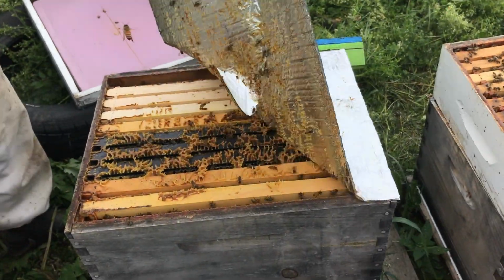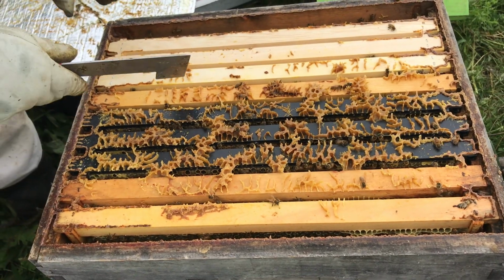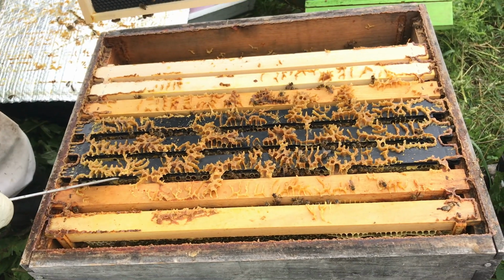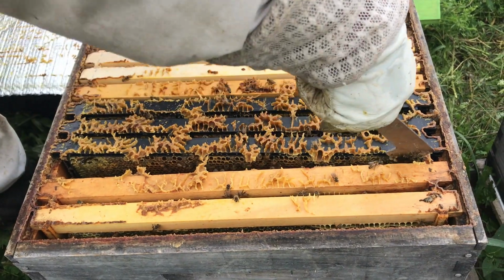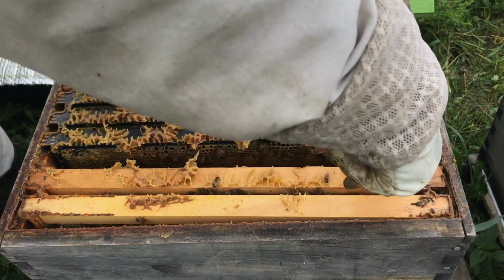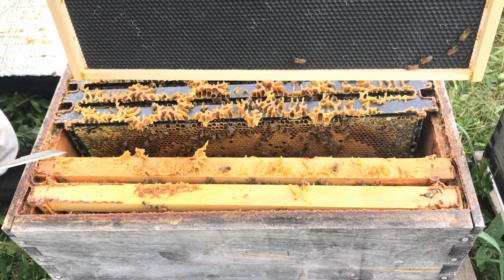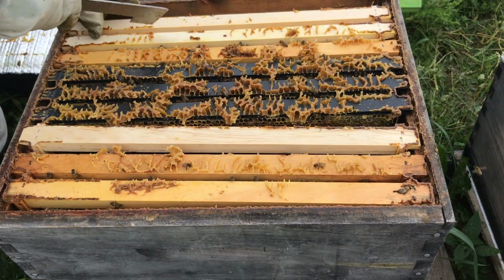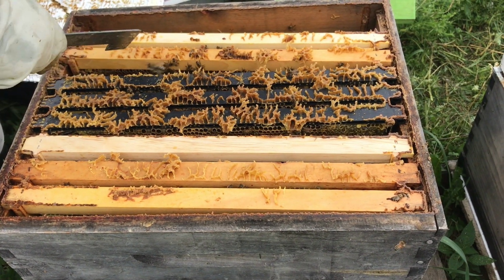This is a deep on top. Deep, which is partially full of honey. 3 drawn combs, so I'm going to spread out these foundation a bit further. Remember, these hives are recovering from both a lack of care early in the spring and resulted in swarming, but got full of brood. They are going to be substantial colonies not long from now.